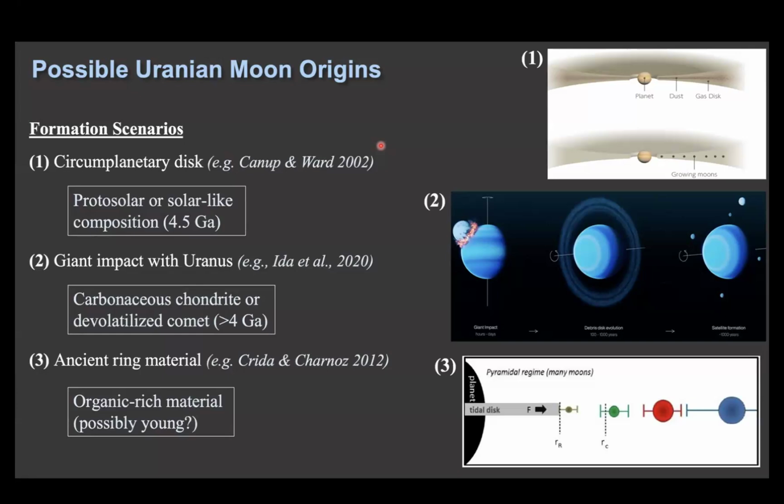Alternatively, perhaps the Uranian moons formed after a giant impact, which tilted Uranus on its side. And in this scenario, it's possible that the moons incorporated a large amount of the impactor itself, which may have originated in the outer solar system. And so they could be enriched in carbonaceous chondritic material and perhaps other components you would expect to find in devolatilized comets. Or alternatively, perhaps they formed from a massive debris disk that used to orbit Uranus.